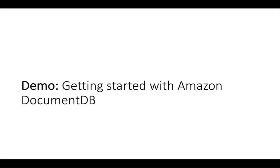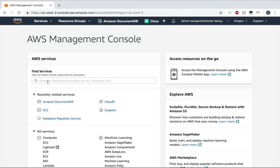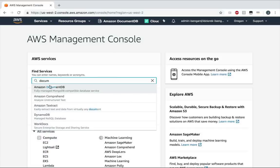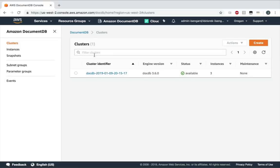So we talked a little bit. Let's jump into the console and do a little tour around and quickly demo how to get started with Amazon DocumentDB. All right, so we're in the AWS Management Console. We can go down here and type Amazon DocumentDB, and we'll pull up the console.